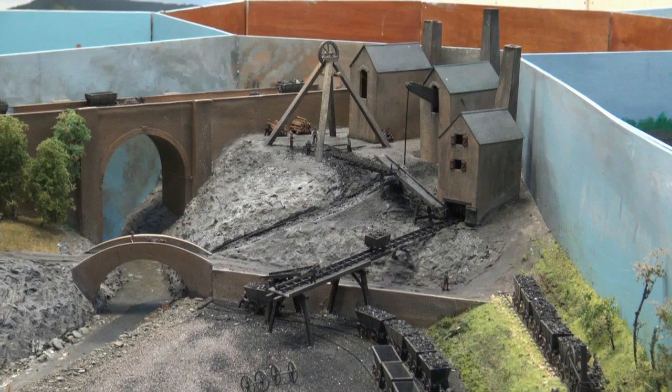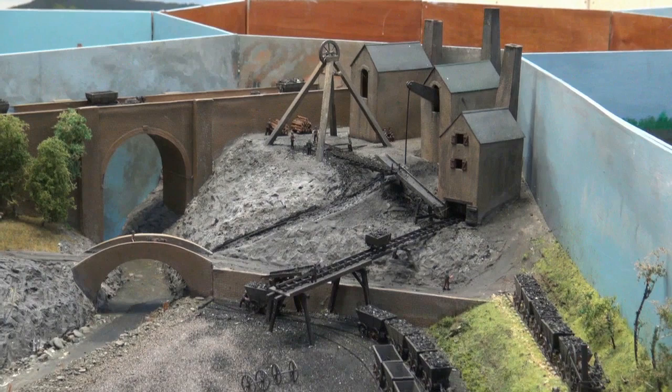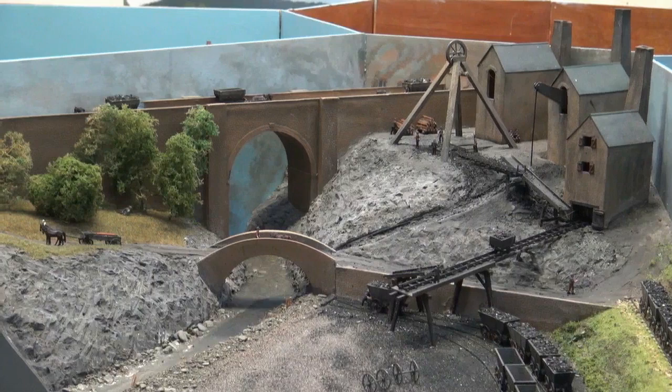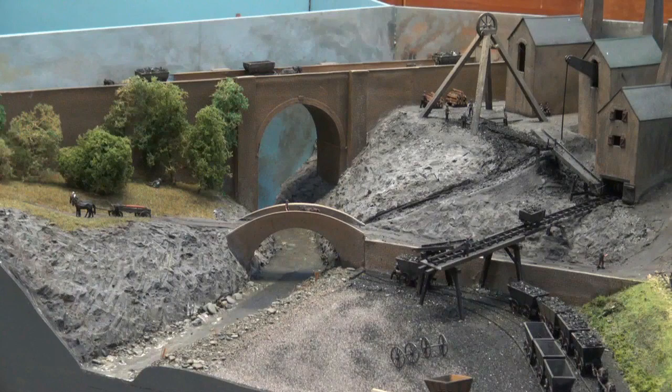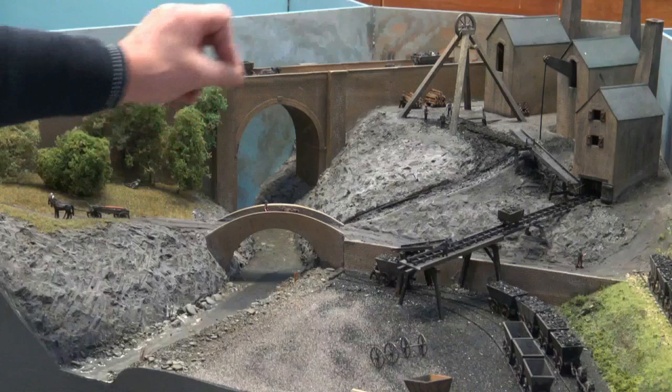The same with the bridge at the back, which is based on the Causey Arch. That was foam board covered in plastic card and then weathered. The river itself was sealed, and then little stones were added before we poured the varnish to give the water effect. And if you can see there, it's rather black coming away from the mine, from where we got the water coming out of the pump.